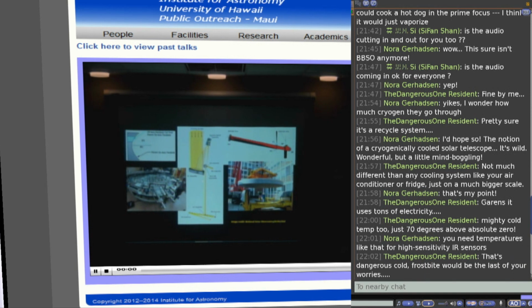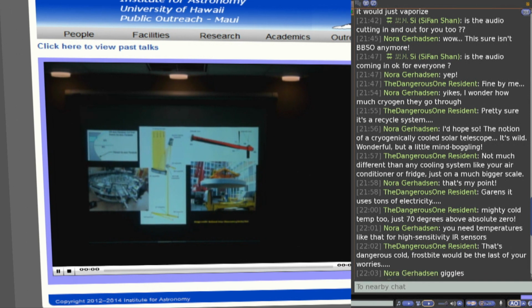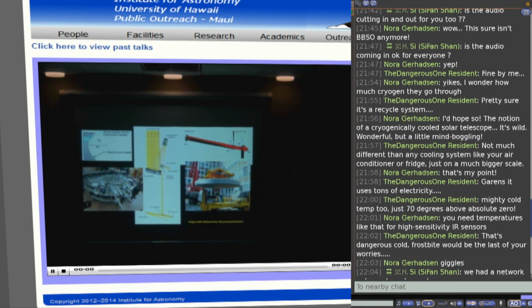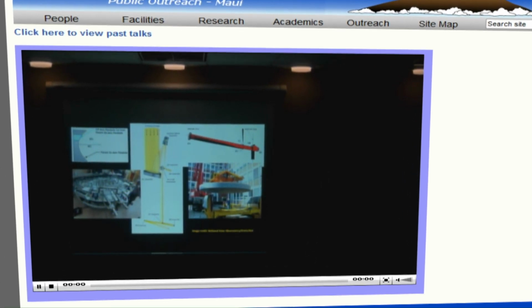Another fact is that the primary mirror is 4 meters or 13 feet in diameter. So that's a really big mirror for a solar telescope. The other solar telescopes that are around have maybe 1.5 meters maximum. So that's a lot bigger than other telescopes.